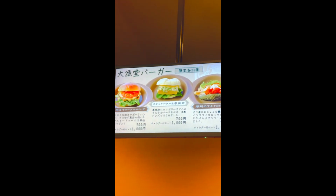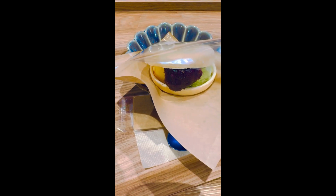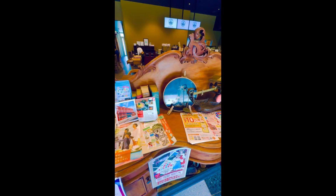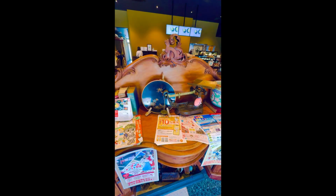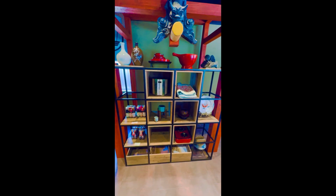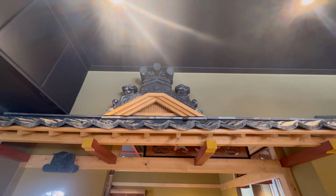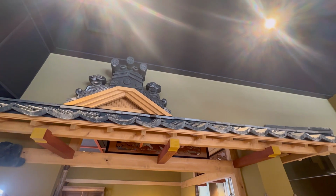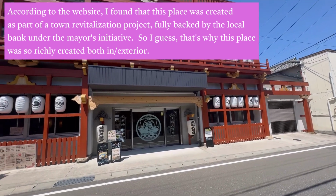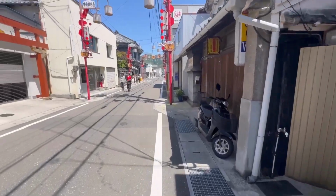And I had one monaka, which used the Tosajiro anko, red bean paste, with vanilla ice cream, and it was very nice. All the seats let you charge your phones, the chairs were cool, and there was also a sofa in the back where you can sit and relax. This is probably the place I'd go to every day if I lived here. So yeah, I really recommend this place too if you have a chance to visit Susaki City. Okay, we'll go back to the Ryokan.